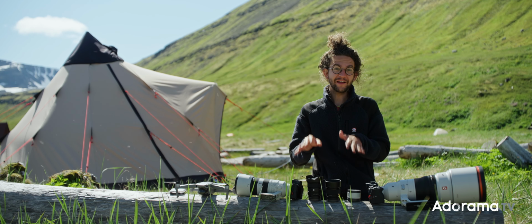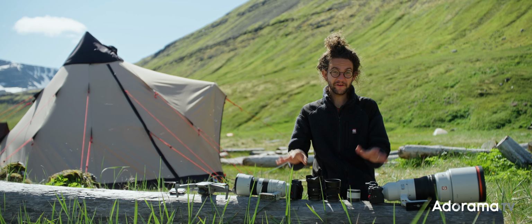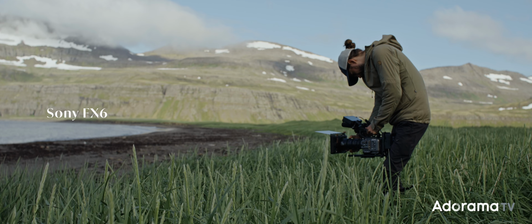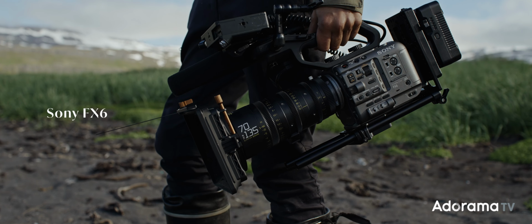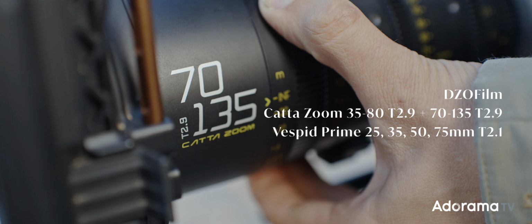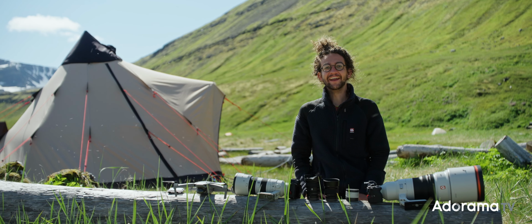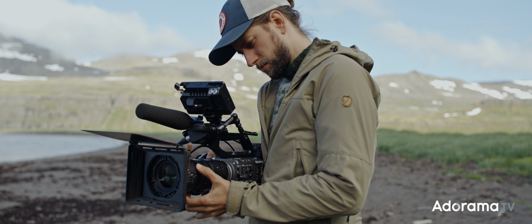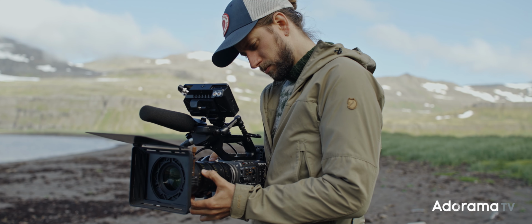So in addition to my wildlife footage, which is filmed on these camera bodies and these lenses, the In the Field series is primarily filmed on the Sony FX6 body and DZO Film Vespid prime lenses and Katana zoom lenses. And special shout out to Frank Nievenhuis, who has been the primary filmmaker in this series, filming me doing all kinds of things out in nature with animals.